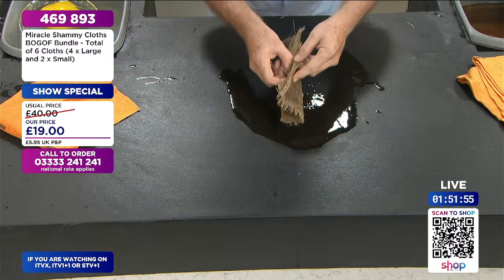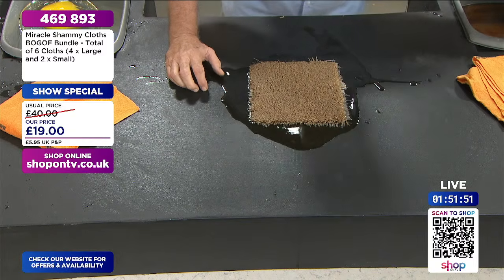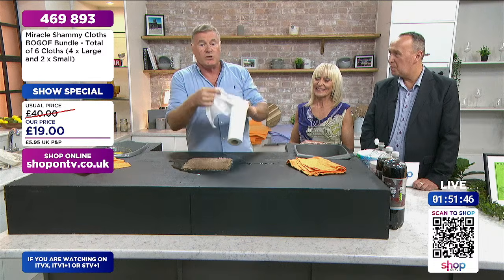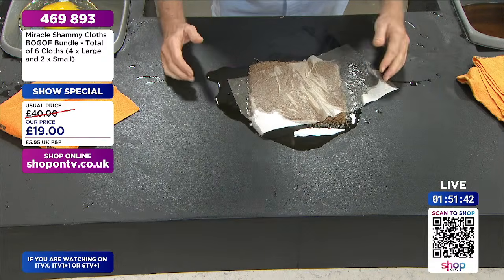Have a look underneath. That's what you don't see, what's under the carpet. By crikey, that's a lot. Yeah. On wooden floors and things, the first thing you reach for is probably something like this, kitchen towels. We all use them. Problem is, they're rubbish in this situation. You use them once, right? They're rubbish, like you say. Use them once, they fall apart.